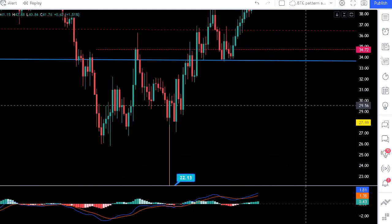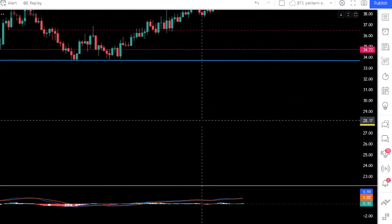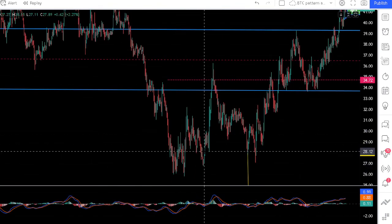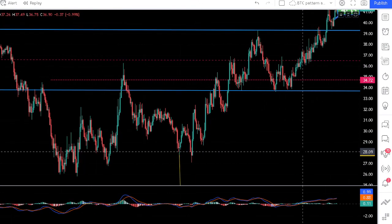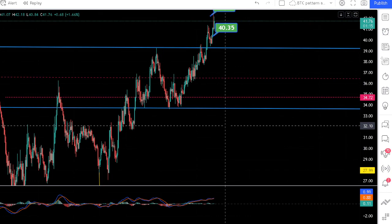Let's look at it on the 1-hourly. Yeah, so if you look at this on the hourly, it's even more messy, but I could say it's doing more or less what Bitcoin is doing.